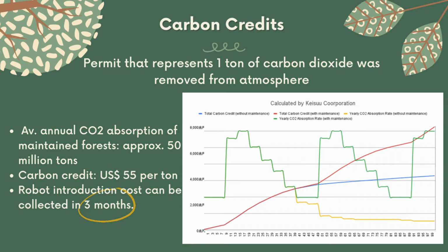Well, according to the calculation using carbon credits, which is a permit that represents 1 ton of carbon dioxide removed from the atmosphere, that is worth $55 per ton, the robot installation cost can be collected in 3 months.